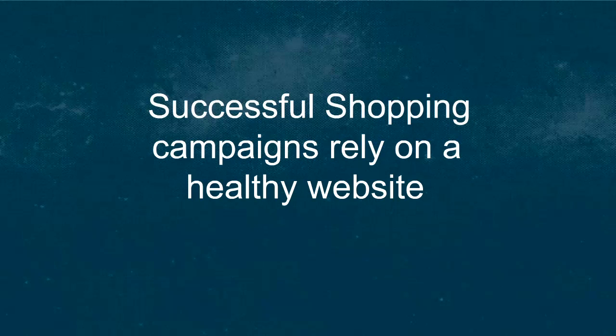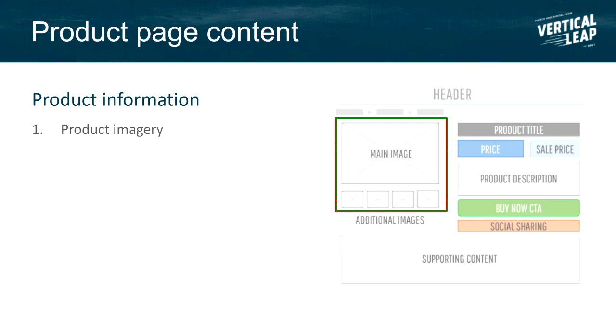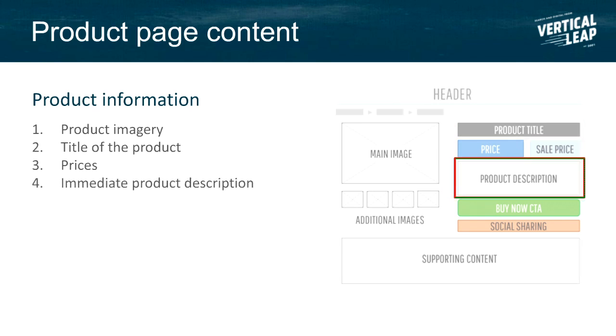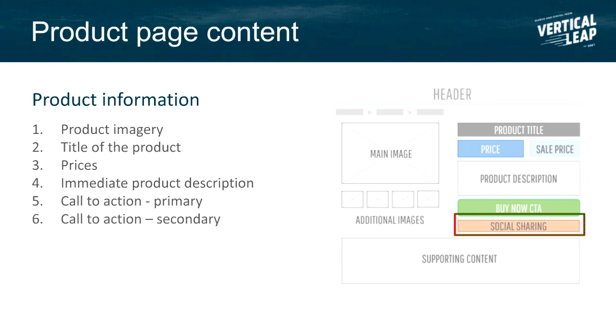Okay, so we're going to take a look at the healthy website from the perspective specifically at product page level. So some of the things we're going to talk about today are product images, things to consider and what to include. We're going to take a look at product titles as well. We're going to cover pricing. We're going to take a look at the product description that usually accompanies these as well and sits underneath the pricing and the product title. We're going to take a look at primary call to actions, and we're also going to take a look at secondary call to actions as well. And finally, look at supporting content.